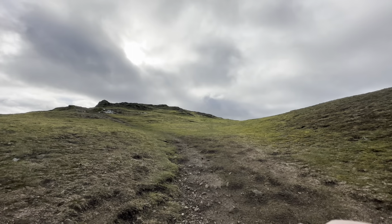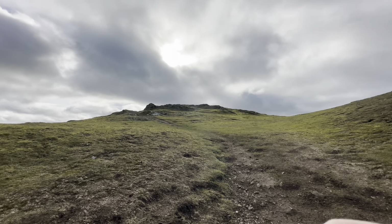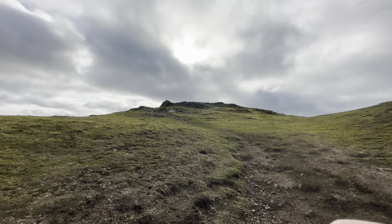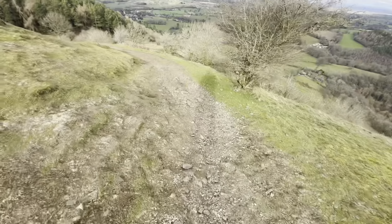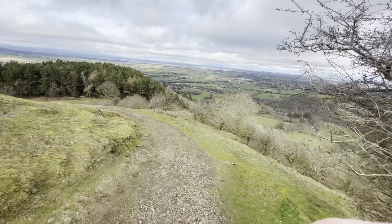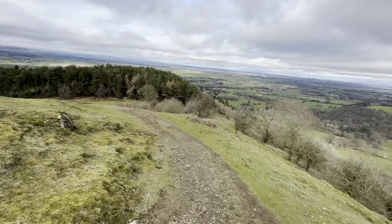Yeah, this very moody shot, just looking up into the old Iron Age hill fort. Of course, there's hardly anything left of it now. The historical fragments found relate to the Iron Age, but like most of these places, I'm sure it would have been occupied quite a bit before as well.